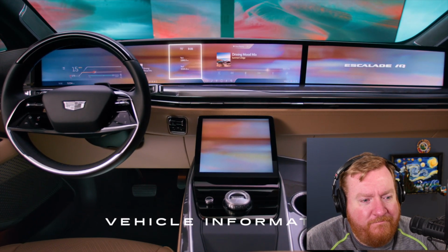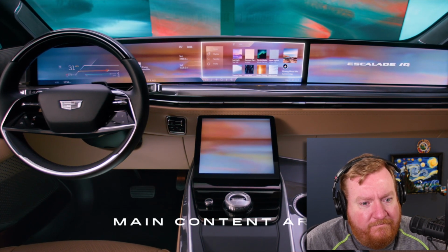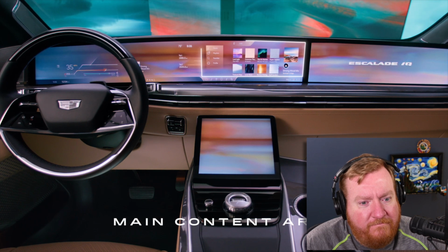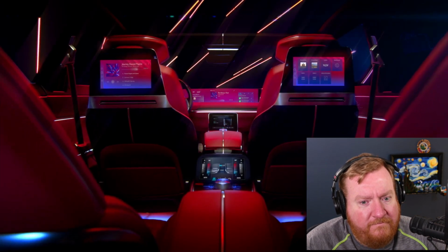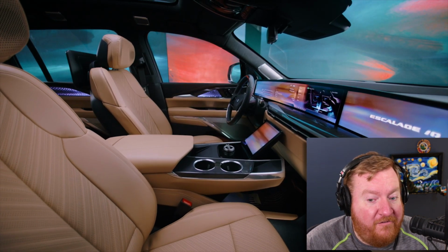In terms of vehicle information. And of course, there's the main content area. That's where you'll have quick access to the apps you need most often. We're taking technology that we introduced on the ultra-exclusive premium Celestiq, and we're bringing it into the Escalade IQ. Celestiq is $350,000, by the way. It's an incredible opportunity to redefine the entire experience for our customers.